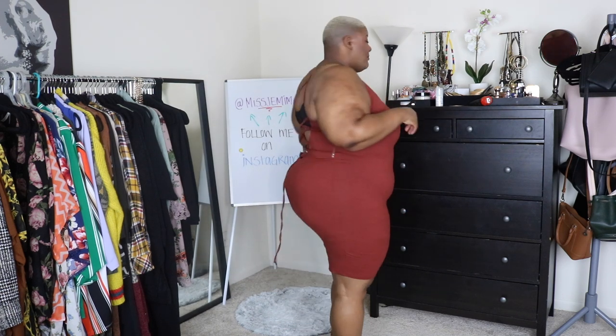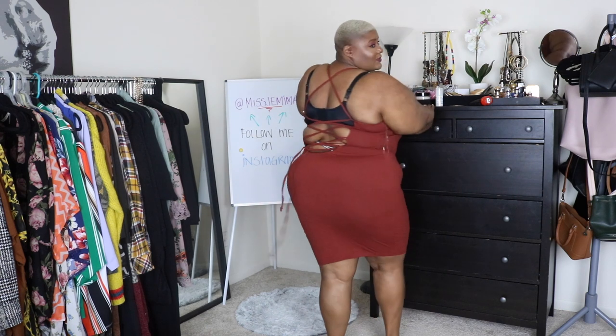Oh man, this dress right here is just straight up sexy. I love the actual material, the stretch, how it keeps you held in. I love the material of this. I love the color, but the back is where the fun is at.